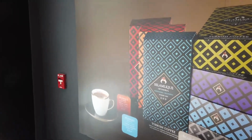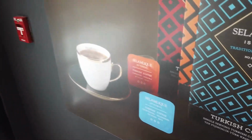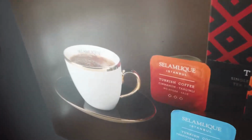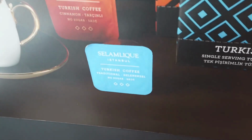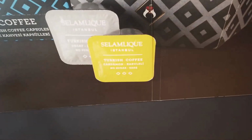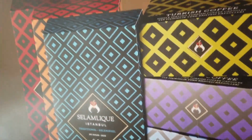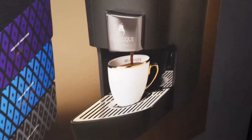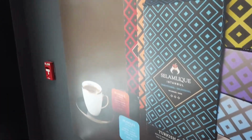So here we have an ad for the kind of coffees they do, a voyage of indulgence. These are all Turkish coffees. We have here, I believe, cinnamon, followed by traditional Turkish coffee, which we've had a lot in Istanbul. And then over here, cardamom. Cardamom is very common in the Arab world for Arabic coffee as well. And it is absolutely delicious. And there's the machine right there, so absolutely wonderful place. Definitely a nice little surprise.